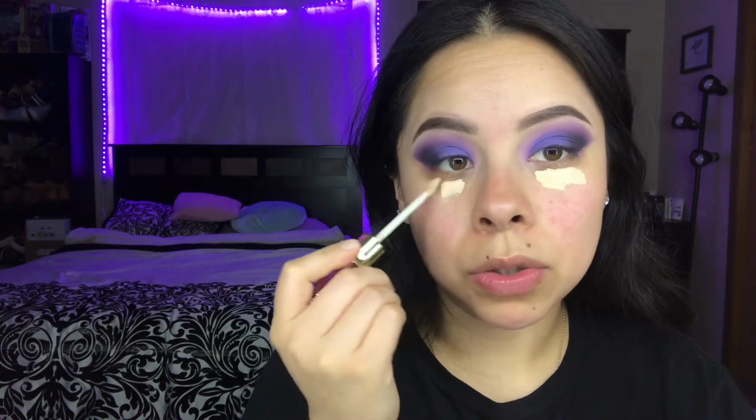Now we're gonna go in with our concealer. I am in the shade C6, and this is the Jeffree Star. And now excuse my face because my face has been acting up on me so bad since quarantine started. I have very sensitive skin, and I don't know what's going on, but I have so much redness on my T-zone, and I don't know why, but it is what it is. It's okay. That's why there's makeup. So I'm just gonna put that on there.